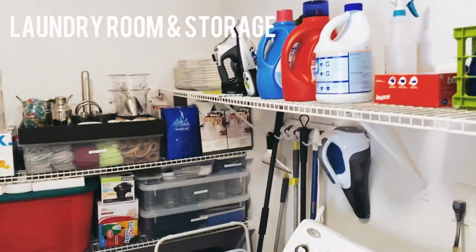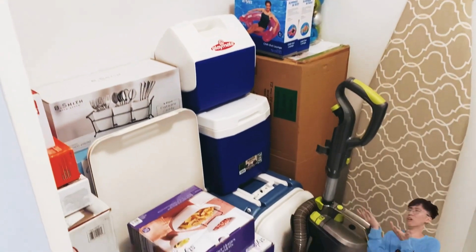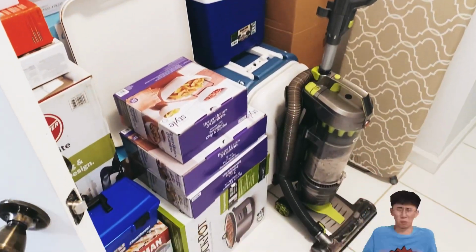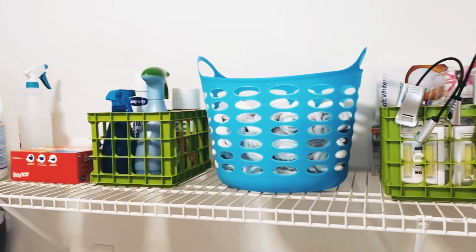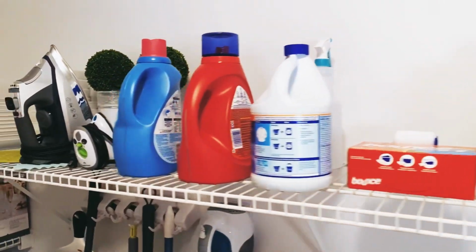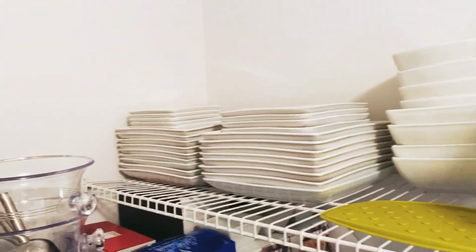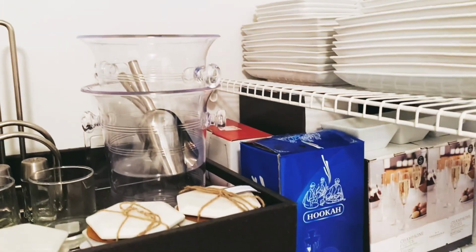Next up, laundry room and storage space. Guys, I know what it looks like. I promise I'm not a hoarder. Right above my washer and dryer, I have all of my cleaning supplies, cleaning and drying cloths, laundry detergents, irons that I rarely use, and extra dishes for when I'm entertaining.